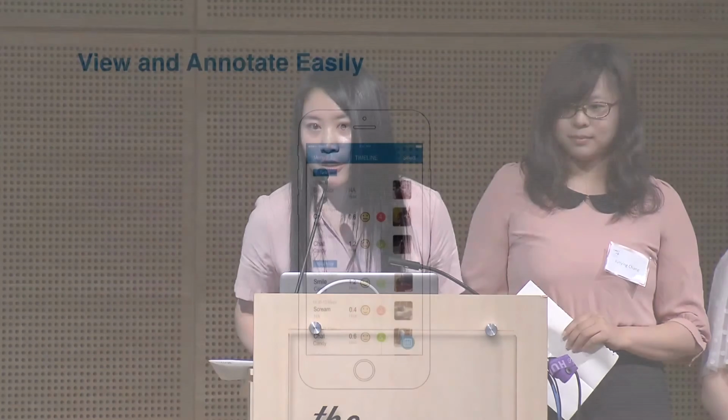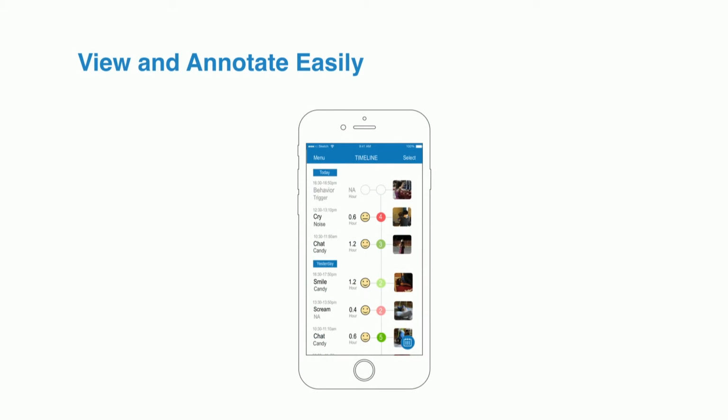Once the data has been successfully uploaded to our secured cloud, parents can annotate the video at their convenience. They can review the event, annotate the video with default or customizable text for behavior types, triggers, and intervention, and also behavior severity and duration, all with a few clicks.